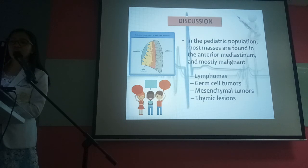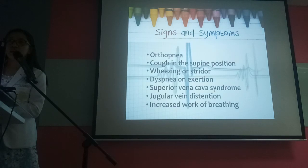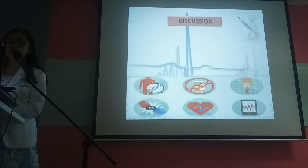So in the pediatric population, most masses are found in the anterior mediastinum and they are mostly malignant. In order of frequency, they are the lymphomas, germ cell tumors, mesenchymal tumors, and thymic lesions. When faced with a pediatric patient with an anterior mediastinal mass, we have to determine the signs and symptoms, such as orthopnea, cough in the supine position, wheezing or stridor, dyspnea on exertion, superior vena cava obstruction, jugular vein distension, and increased work of breathing. All of these are manifested by our patient.